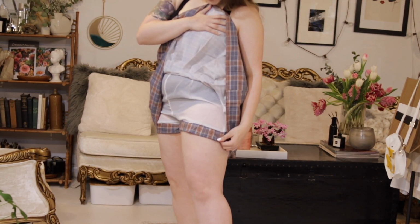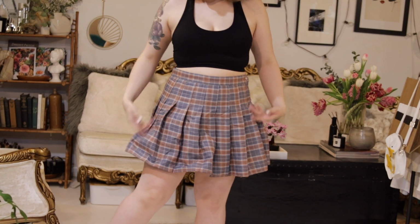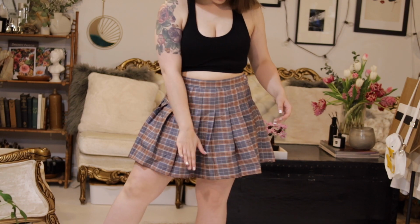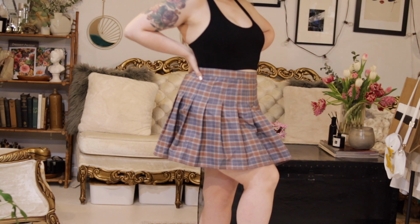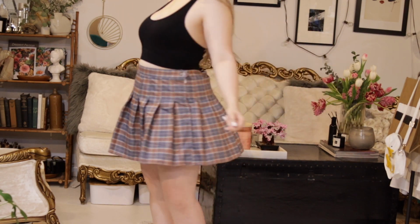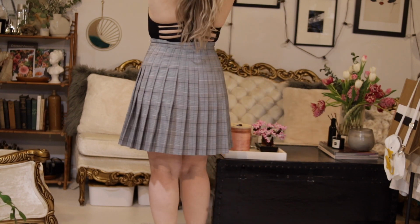It's perfect. For some reason, they have a trim that matches the pattern of the skirt, but you guys know I love these little tennis skirts. This one I'm fairly sure is an actual uniform skirt for like a child. However, it does fit me, so I bought it. And the colors are really unique. It's like purple and orange, which I thought was really fun, and I'm not actually sure what school that's for, but hey, it's cute.